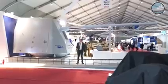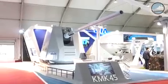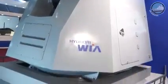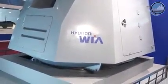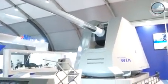The week before MADEX, at MADEX 2017 in Seoul, Hyundai Wia was showcasing an actual K Mark 45 Mod 4 naval gun system. It is locally built under license from BAE Systems Inc. It is currently fitted on the first line combatants of the Republic of Korea Navy, such as the FFX Batch 1, and the KDX-2 and KDX-3 destroyers.